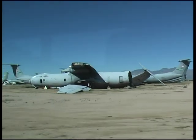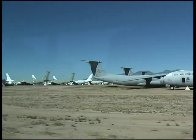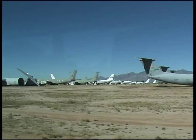The lady asked me, do they ever buy airplanes out here for movies? You know, I do not know that. I have no idea whether they do or not. They're kind of funny about letting them go out of here.